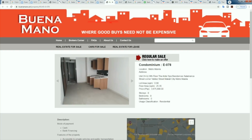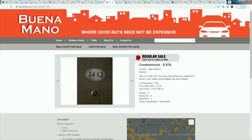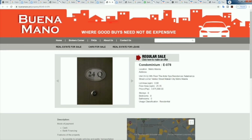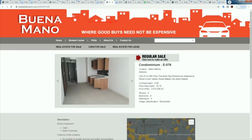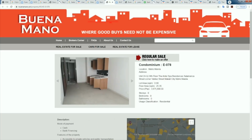3,675,800 divided by 50.5, today's exchange for the US dollar, is $72,788. That's what they're asking for this condominium. I think I'd rather buy something under 100,000, but this location, if you could get this for 100,000, then you're laughing. You'd buy this over an older style condo, obviously. Just depends what you can get this for. Not sure how negotiable they would be.